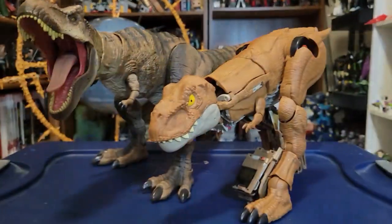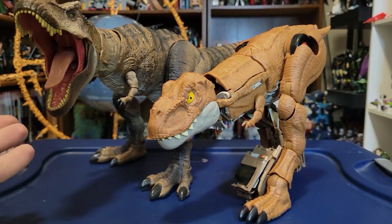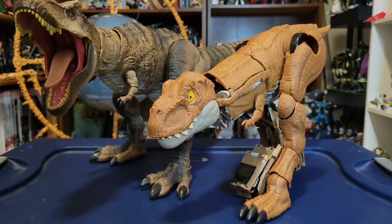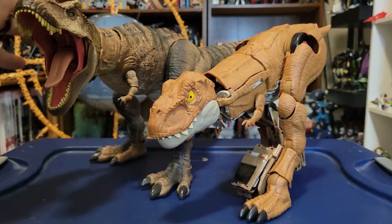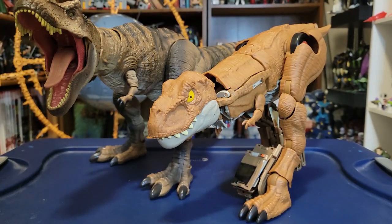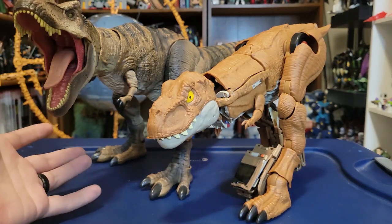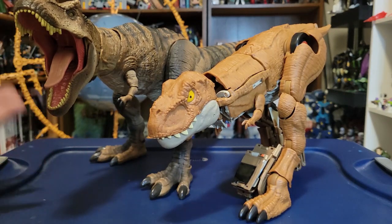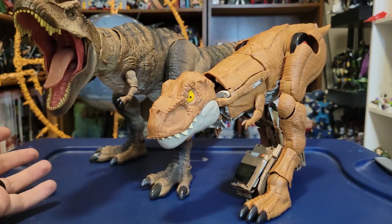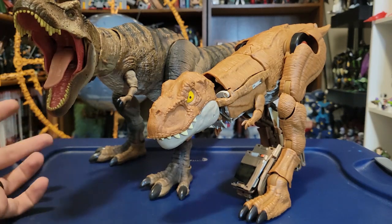And here's another Mattel T-Rex comparison. This is the Jurassic World Hammond Collection T-Rex, Rexy from the first Jurassic Park movie. If you watched my Best of 2022 tournament video from last year, this is one of my favorite figures of last year. I think this thing is incredible. This thing is so much fun. She poses well. She looks great, and I love T-Rex. It's my favorite dinosaur. And this thing is just incredible.